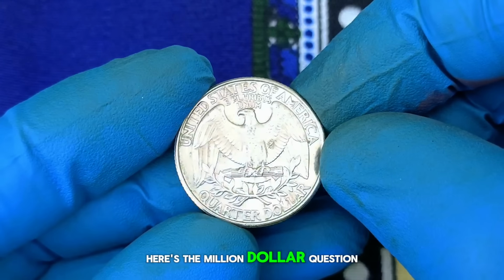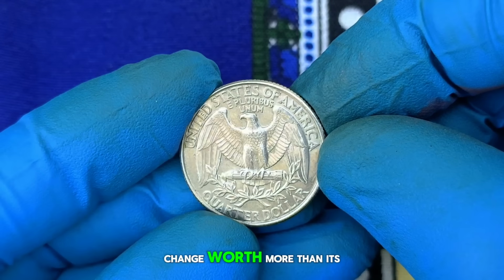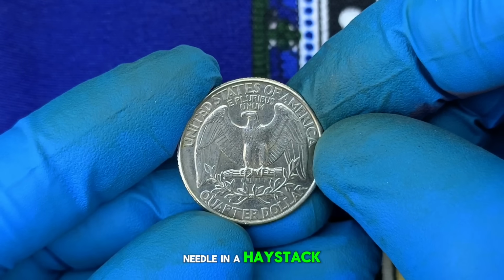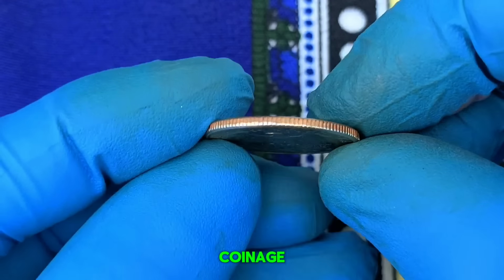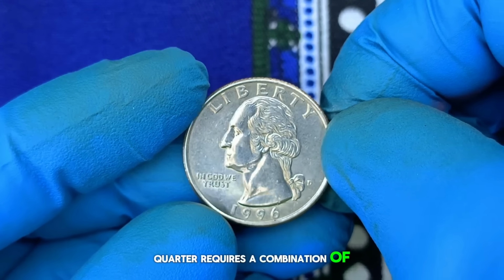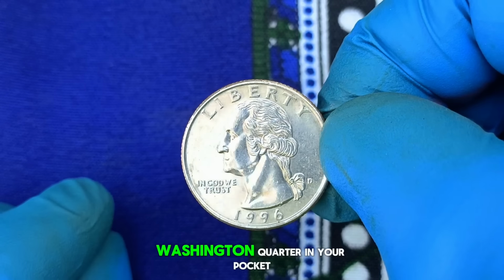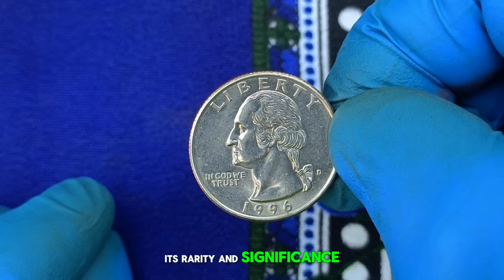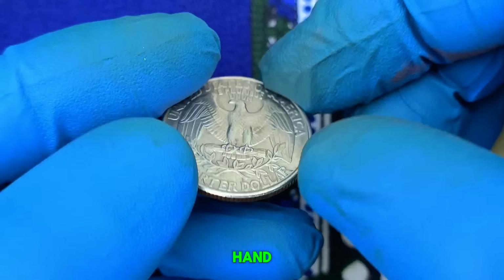But here's the million-dollar question: could you find a 1996 D Washington Quarter in your pocket change worth more than its face value? While it's certainly possible, it's like searching for a needle in a haystack. With the prevalence of electronic transactions and the circulation of newer coinage, stumbling upon a rare gem like the 1996 D Quarter requires a combination of luck and persistence. So, if you happen to come across a 1996 D Washington Quarter in your pocket change, take a moment to appreciate its rarity and significance. Who knows? You might just be holding a piece of numismatic history in the palm of your hand.